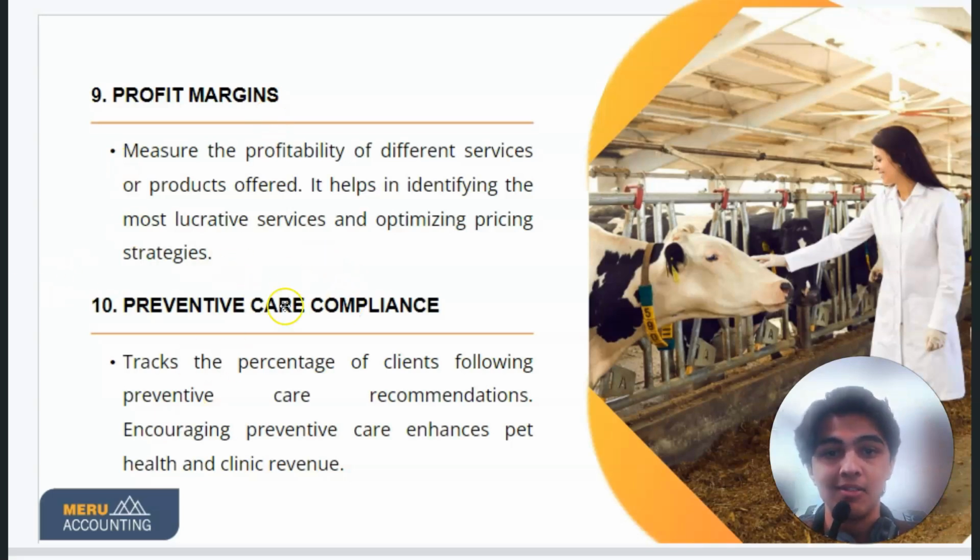Next is preventive care compliance. This indicator measures the percentage of clients that follow your preventive care recommendations. For example, some of the recommendations we suggest to our clients, such as not using cold water or avoiding certain things, and whether they are following them regularly or not. This is measured in the preventive care compliance indicator.